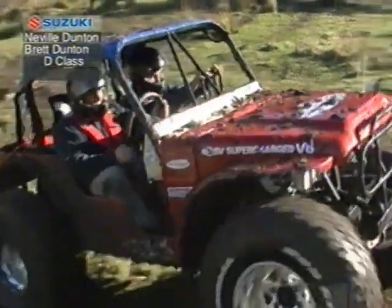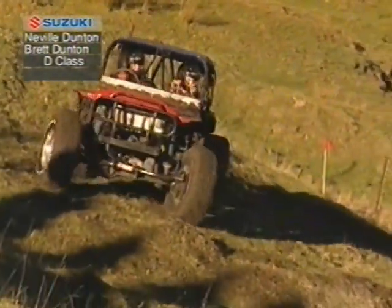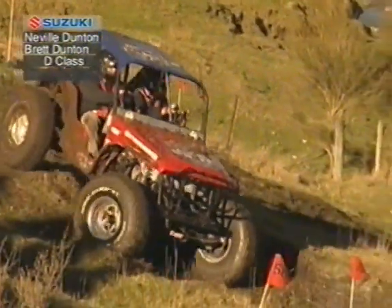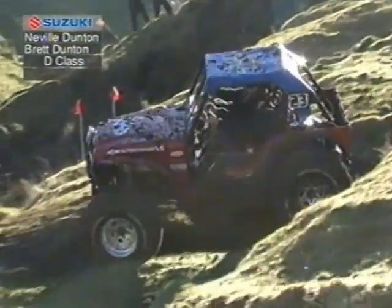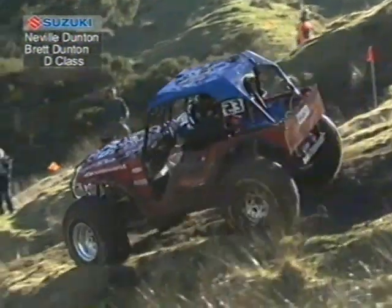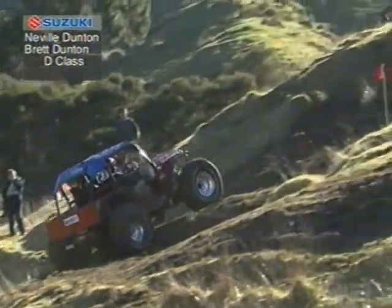Rightio, next up we've got the action from Hazard 1, and it's Neville Dunton and Brett Dunton first up. Heading up the first part of the hill, no worries there. He's got to tuck down, head down between the gap here and then turn and get into a nasty, greasy hill climb. Sun rising over the hill and can't see which way to go. It's left or right choice, and Neville's taking the left-hand line, I believe, here.